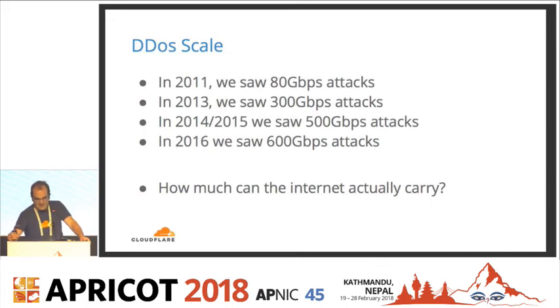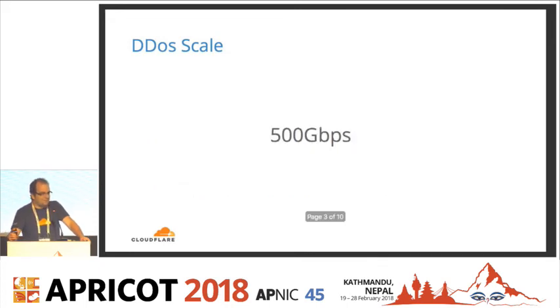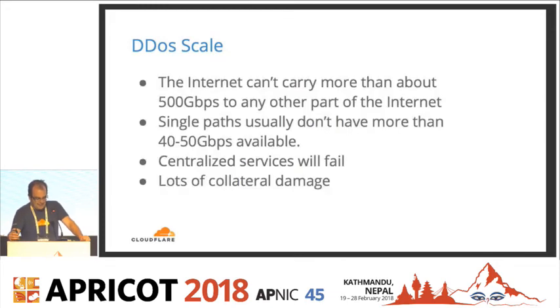How much of this can the internet actually carry? 500 gigs. That's the answer. If you're pushing traffic to somewhere else on the internet, there is very rarely more than 500 gigabits of capacity across network boundaries to be able to carry it any further. So if you have a single point and it is getting targeted and you don't have 500 gigabits of capacity, you will fail. So the internet can't carry more than about 500. Many single paths on the internet don't have more than 40 or 50 gigabits of open capacity. So you'll find between providers in a single location, 40 to 50 gig is the max that they'll carry.